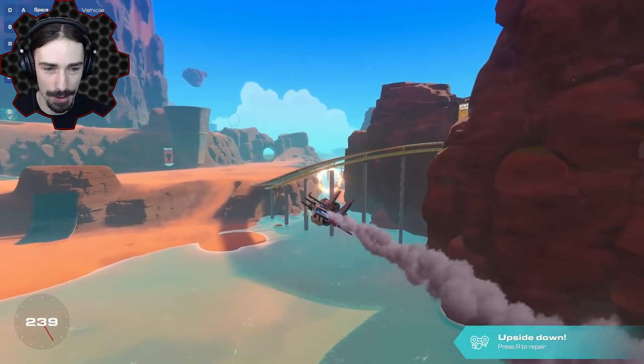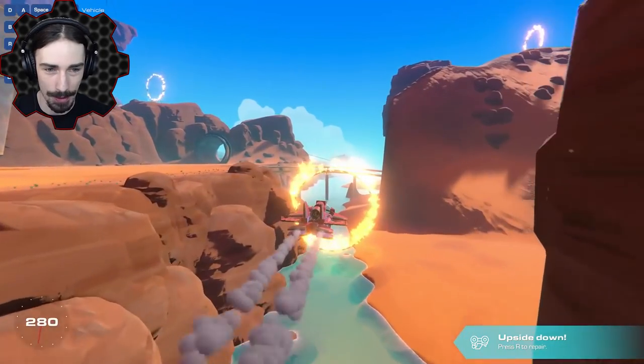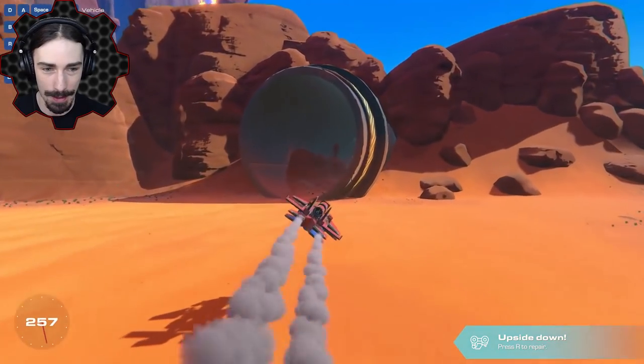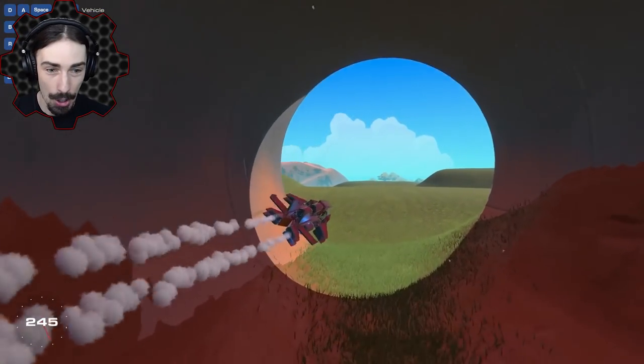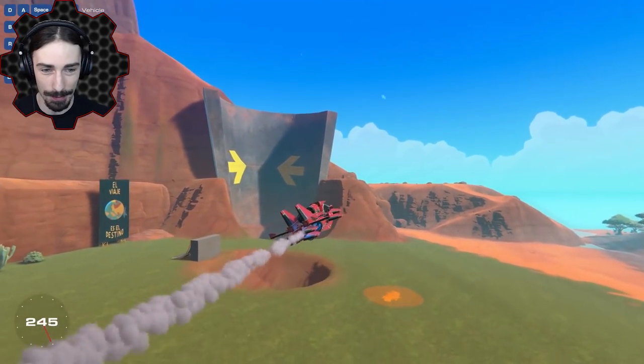All right, so let's go under this bridge. I don't know if these pillars have collisions anymore because they didn't a while ago, but we flew through them anyway. And now let's see. Oh, this is gonna be tough. Oh, that was actually pretty good. I thought we were gonna lose it in there, but this thing's actually pretty stable.